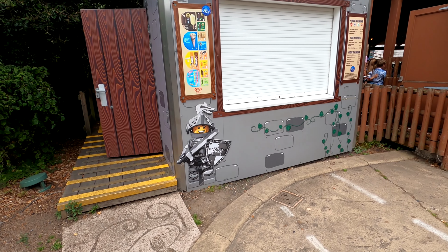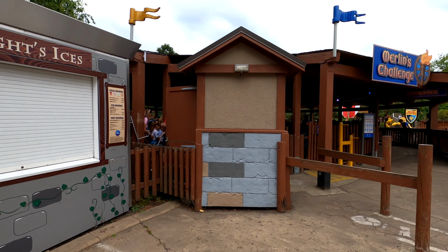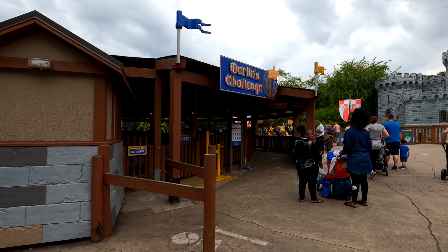But you can see the Knight's Ice isn't yet open. The door is open to the left hand side, so I do believe that did actually open up later on in the day, but the hot dog stalls and everything else didn't.